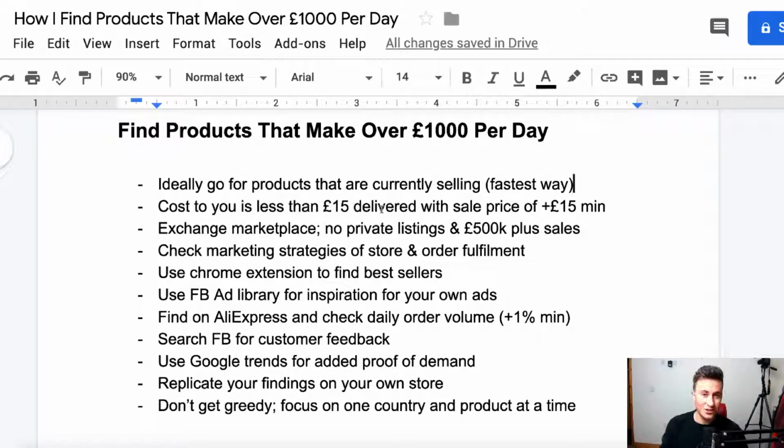Now that does include delivery costs, so it includes the cost of e-packet, with a sale price of plus £15 minimum. So what that means is if you buy a product for £10 delivered, make sure it has a perceived value and you can sell it for at least £25. So it's £10 plus £15 minimum, purely because, me anyway, my average CPA on Facebook now is anywhere from £10 to £15. So as long as you have that room, then you can make a little bit of profit, plus any upsells or cross sales, plus any back end stuff you have in place. You can make a pretty decent profit overall.